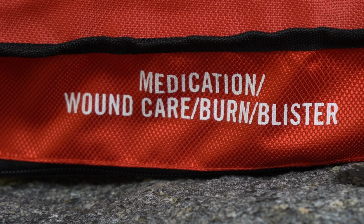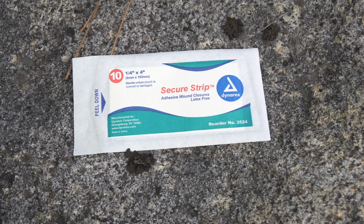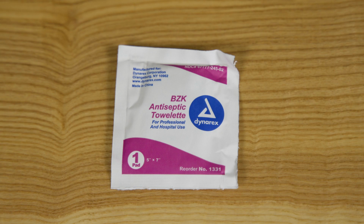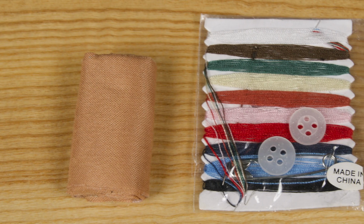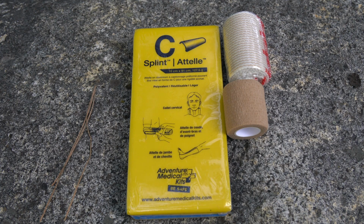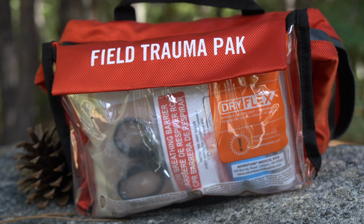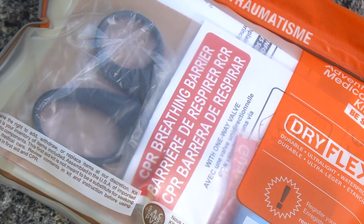Then for basic wound care, you'll want things like Band-Aids, gauze sponges, butterfly bandages, some prep pads, antiseptic wipes, and antibiotic ointment. Blisters are a really common injury when you're out hunting, and for those you should bring some moleskin and a sewing kit. Next, an ACE wrap and a splint will help you with any fractures or sprains you might encounter. Sometimes when we're hunting, we encounter more serious injuries, so you need to bring a few trauma items. These would include a CPR shield, a tourniquet, and some QuikClot.